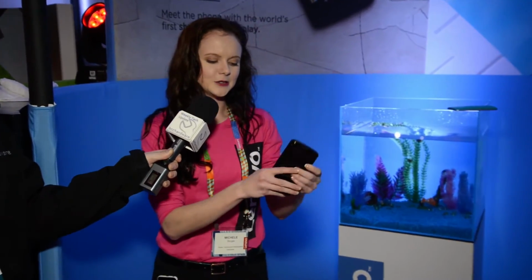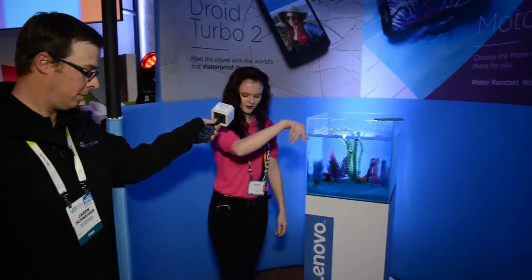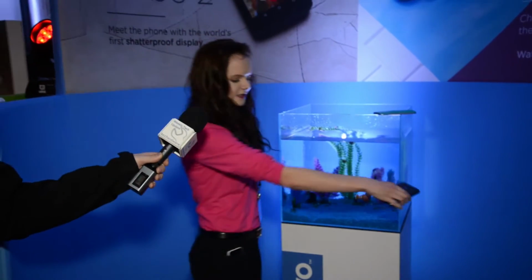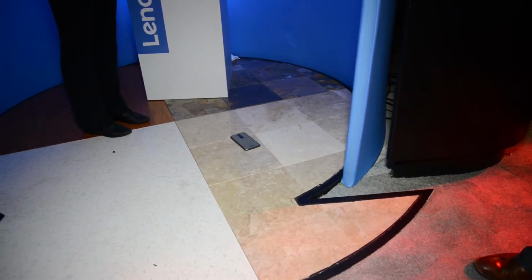All right, so this is the Droid Turbo 2. It's the first phone that has a shatterproof screen on it. So if you were to drop it completely on the floor, pick it up, and it still works perfectly. She's been doing this all day. It's been dropped, what, 100 times? Oh, more than that probably, yeah. So any tile, any type of floor is completely fine.